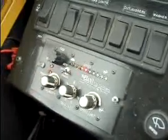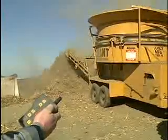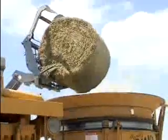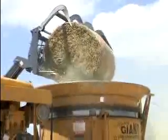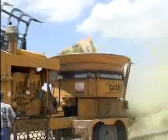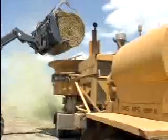Power units feature up to 600 horsepower extended warranty Caterpillar engines, a heavy-duty air filter system with pre-cleaner, and an optional reversible radiator fan assures you get the most out of your engine. The reversing fan is very nice because when we start stacking bales at farmers ahead of time, we have to set one direction no matter what the wind is. So if the wind's wrong and it's backdrafting all over the radiator, you can reverse the fan, not plugging up your radiator.